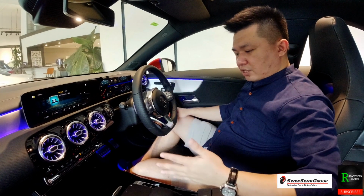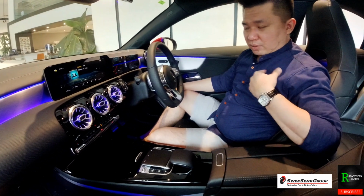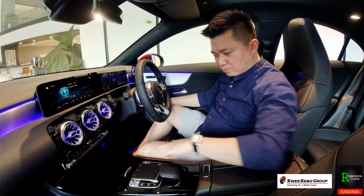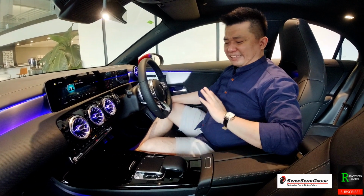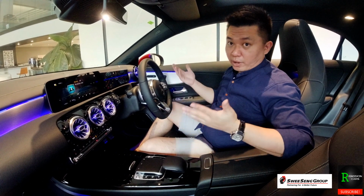I mean, look at your center dash. Your center dash portion, one thing which, if you know me, my previous video I mentioned about GLC, right? I'm a little bit OCD. Actually, all this black gloss portion here will leave all the fingerprints. I don't really like it, but well, if it's the only thing that I can have, why not, right?